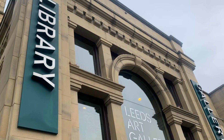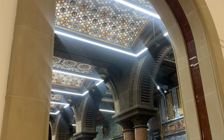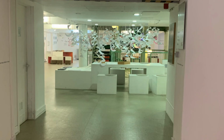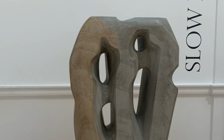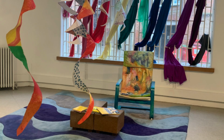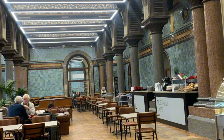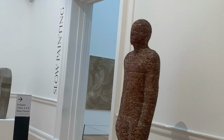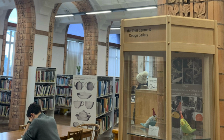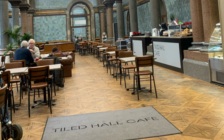There is also Leeds Public Library, which is free and next door to Leeds Art Gallery. And it's inside Leeds Art Gallery where you must go and visit the cafe. Not only is the art gallery stunning and really modern and lots of new exhibits, places to play for the kids too, but also there's the cafe. Yes, Tiled Hall Cafe. It used to be the original reading room inside the library. The Tiled Hall Cafe has become super popular since English Heritage transformed it from the Victorian hall that it was in recent years, but you can see the beautiful original architecture too.